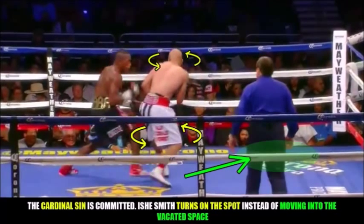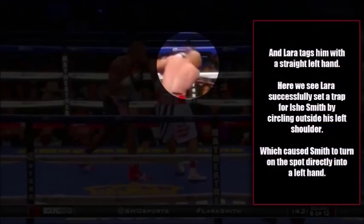And now we see, of course, that Ishe Smith commits a cardinal sin, which is turning on the spot instead of moving into the free space, which has actually been vacated by Erislandy Lara. Those of you who have been watching my videos know that when a guy attempts to spin off of you, the very last thing you do is turn on the spot, because that will open you up to a number of traps. And of course, Lara is able to tag him with a straight left hand.